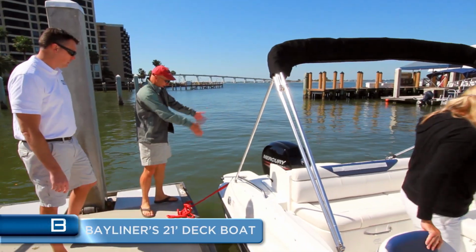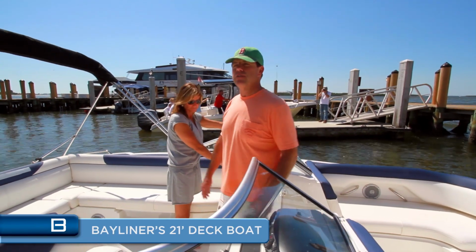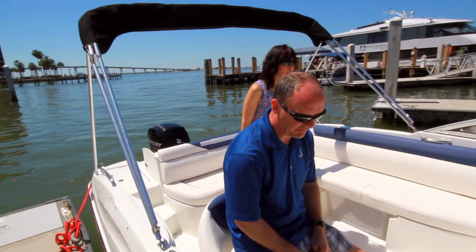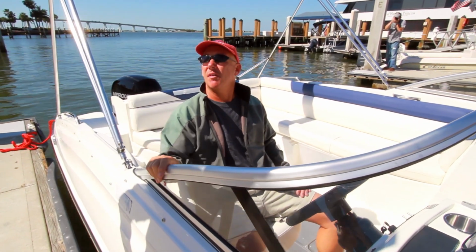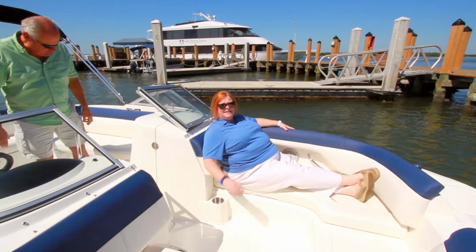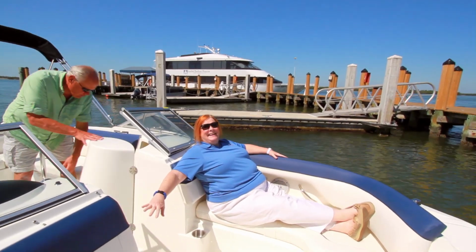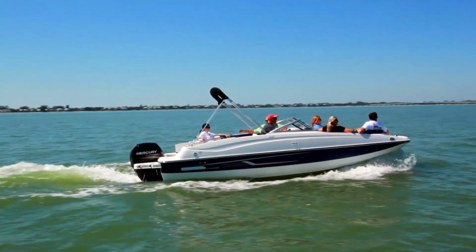A little more access to get on, that's for sure. It's very open and it's easier to walk around in this boat. Not quite as busy. The seated position I actually like more on this one than I do on that one. This has more bow rider space. I could do this all day. Speaking about running, you guys want to go for a boat ride? Sure. Okay.